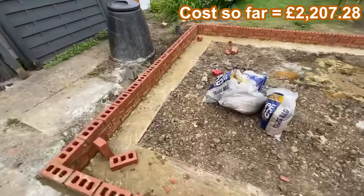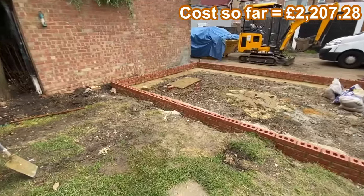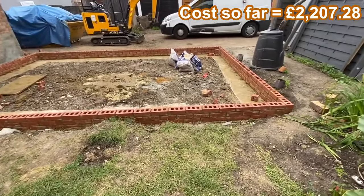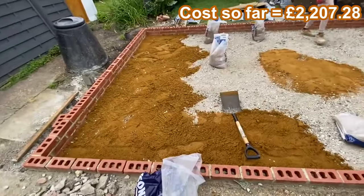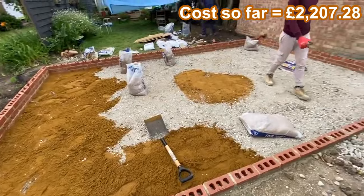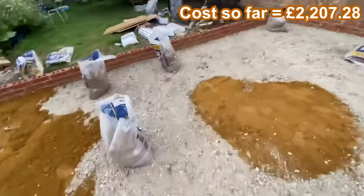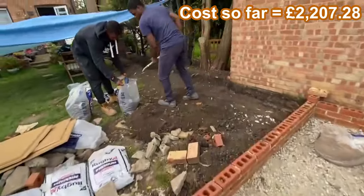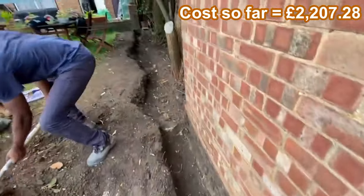Then we'll be ready to do the oversight, which is to pour the concrete slab in the center. We always include insulation on the floor, and we'll be using 75 millimeter rigid insulation. So we've put down some hardcore here, and also we use some sand as well. We use the same sand that we use to lay the bricks.